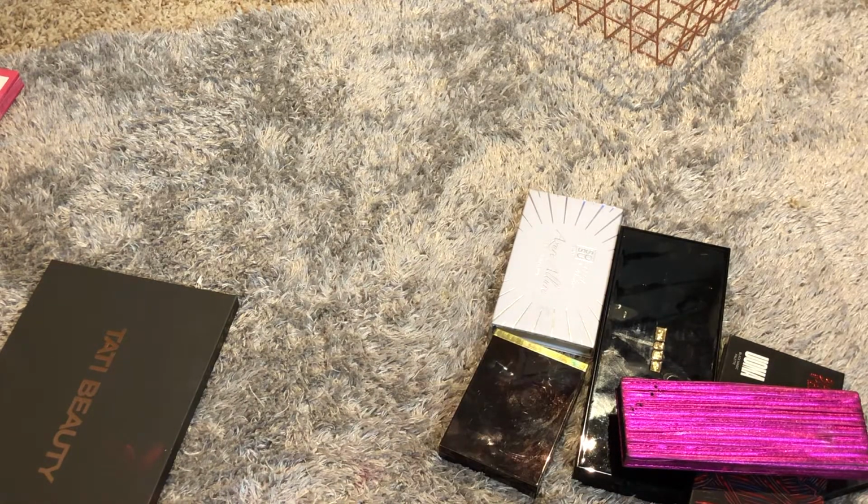So that's that. I'm getting rid of 2 things. Not bad. So let's clear this out. That goes in the to-go pile. Somebody else can love those. Now, this upcoming week I'm super pumped about. These are all large palettes. And so let's just get started. Let's start with the face products.